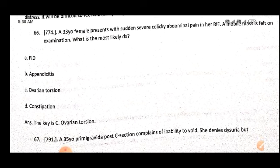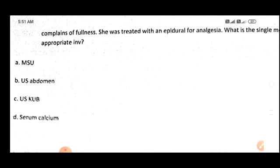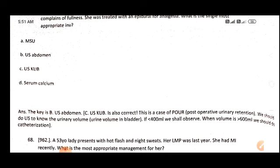A 35-year-old primigravida post-cesarean section complains of inability to void. She denies dysuria but complains of fullness. She was treated with epidural analgesia. The single most appropriate investigation here is USG abdomen. USG KUB is also correct. This is a case of post-operative urinary retention. We should do USG to know the urine volume in the bladder. If less than 400 ml, we should observe. When volume is more than 600 ml, we should do catheterization. Okay.